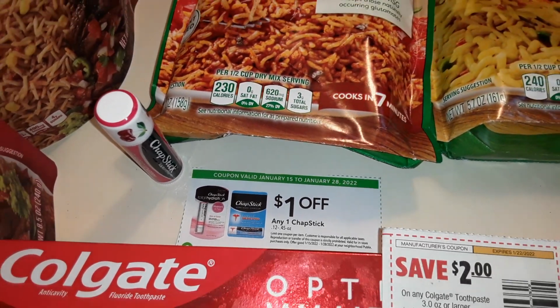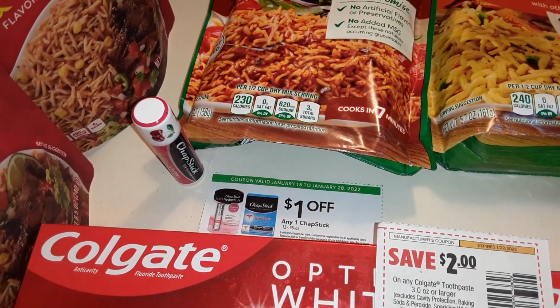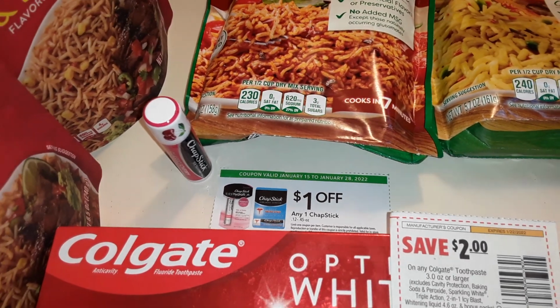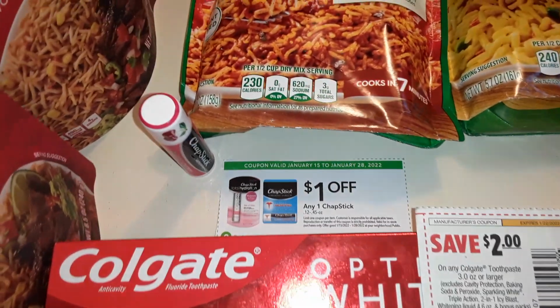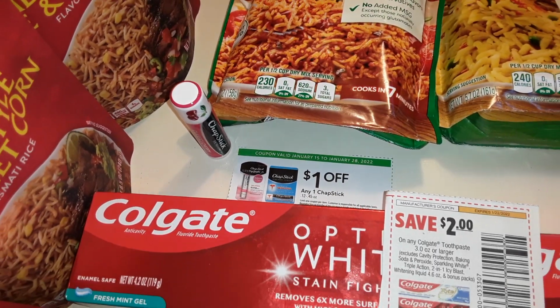You're allowed to use a store coupon and a manufacturer coupon, so I combined that with a $1 off Publix digital coupon, which is considered a manufacturer coupon. So that made that an 8-cent moneymaker, paying $1.92 and getting a $1 store coupon and a $1 manufacturer coupon. That makes an 8-cent moneymaker.